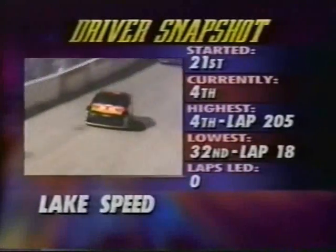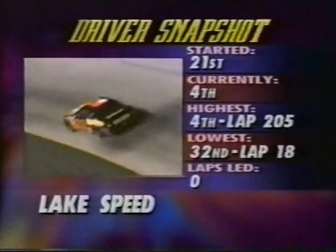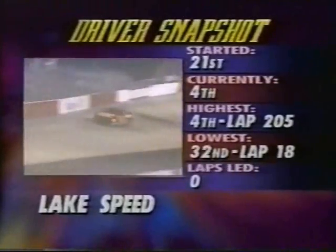Lake Speed started 21st, currently 4th. That's his highest. His lowest has been 32nd, and not yet has he led a lap. 32nd. He wasn't involved in a crash over there and went to pits. That's right. Early caution flags. We've had 6 so far, folks.